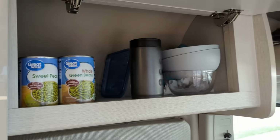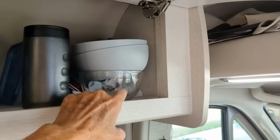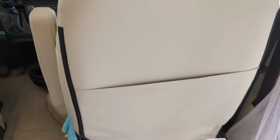And yeah, a few bowls. The best thing to do is get plastic bowls and dishes and stuff, because that glass thing, even though I have one in here, it'll rattle every now and then. And then you've got these seat back areas here. You could put some stuff in. That's where I keep my laptop, right in there.